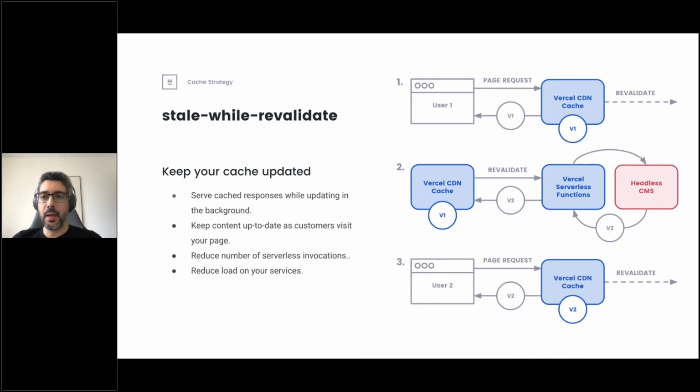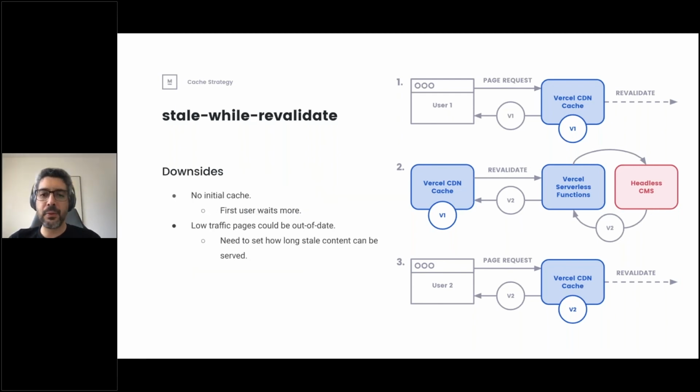This way, organic traffic keeps your cache fresh, and users don't have to wait for serverless functions or even whatever server you might have to finish fetching data, and they get static content fast. A couple of downsides for stale while revalidate is that it doesn't have an initial cache.